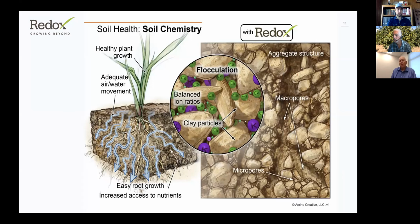What that does in the soil has an incredible impact on soil health, on air-water relationships. We think of this as the macropore space, where water drains by gravity, and the micropore space, where water moves by capillary movement. The calcium helps regulate the ratios of these air water relationships, which leads to better biology, better root zone in general for root growth.